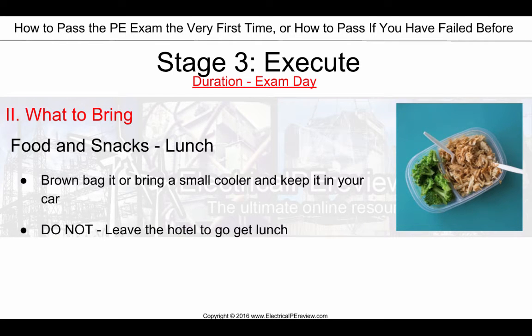This definitely goes without saying, but please do not leave the hotel room to try to go and get lunch, for many of the obvious reasons. Red lights are going to slow you down if there's an accident, and it's just going to put you in a rush. You're going to have to rush to leave, rush to get something to eat, rush to eat it, rush to come back. What happens if when you come back you're late for whatever reason? They're not going to let you in and your test is going to be invalidated.